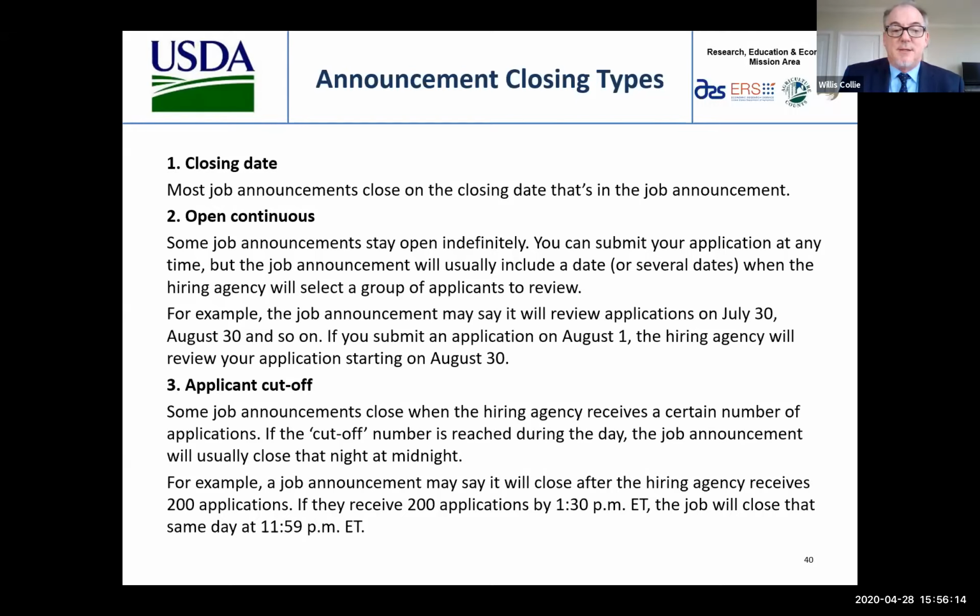If there is an application cap, it will say so in the job announcement. So don't be worried that there's a cap that you don't know about. It will state that there is one in the job announcement.